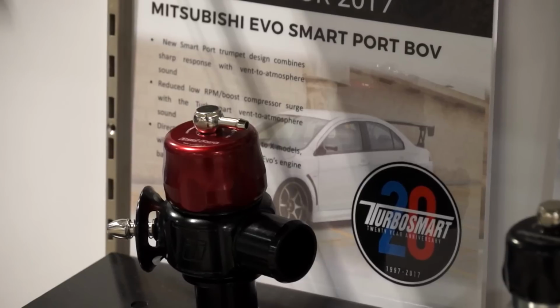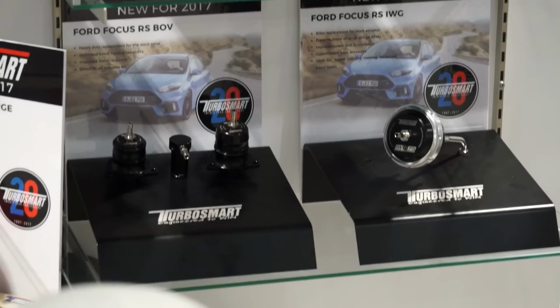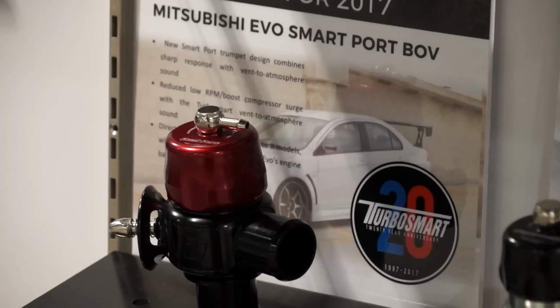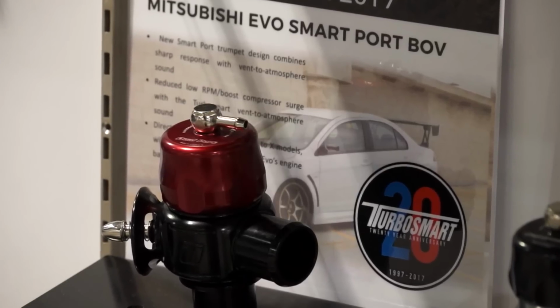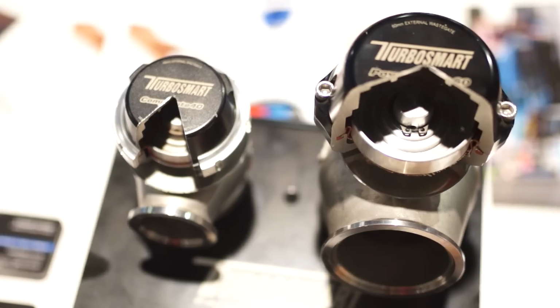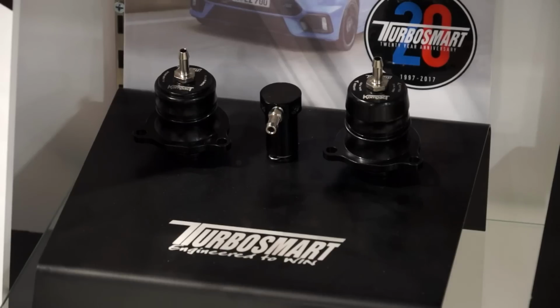The other blower valves we've got are model specific. We've got the bypass and vent to atmosphere for the RS Focus, and we've also got the 4-litre twin turbo C63, and we've got Evo 6 to 10. We've done a new smart port for that, and also a revision of the Ford F-150 valve to fit the new 2.7-litre engines and some aftermarket intercoolers. With the wastegates, this year it's more the actuators, so we've got actuators for the Focus RS and some of the European cars.